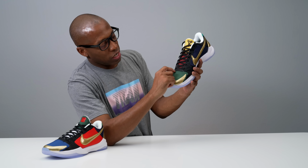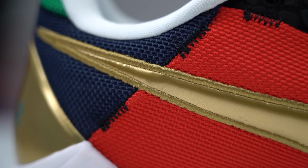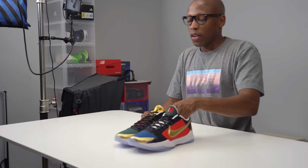There's stitching here, external stitching here, stitching there. So it's like they just stitched the whole shoe together. It's really a good looking design. I really appreciate the mixture of the colors. They have the accents of gold to kind of bring it all together.